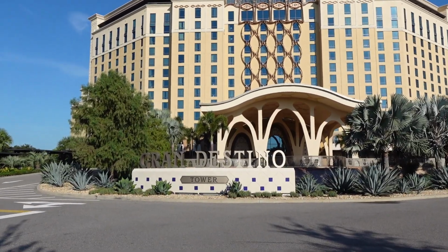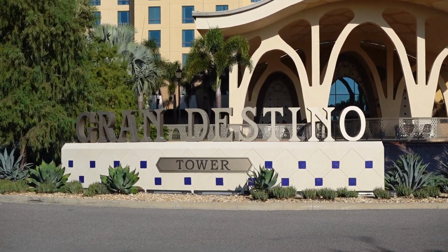Welcome, fellow Disney lovers. Have you ever wondered if Disney's Coronado Springs Resort is the perfect Disney stay? Well, today we're about to reveal its hidden charm with a club-level lounge, resort, and room tour.